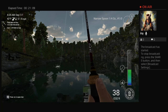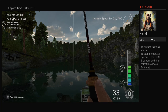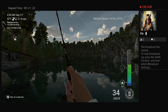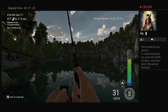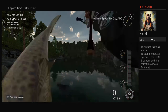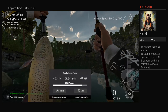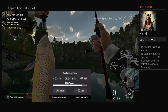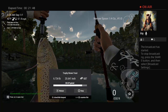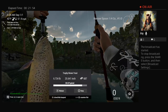Because I've already caught 2-to-1 trophies on it out of 5 casts. And if this one ends up being a trophy, it'll be 3-to-1. There you have it. 3-to-1. Gold lure for the win. Purple one, it's not a bad lure if you want to pay 3 coin for it. But I would save it and just buy this gold one with cash and call it good.